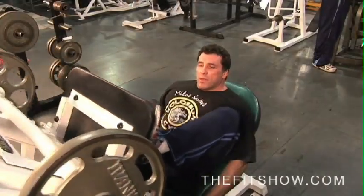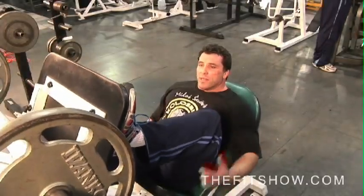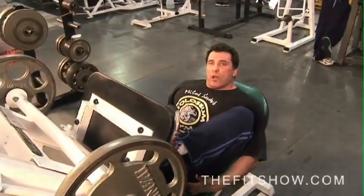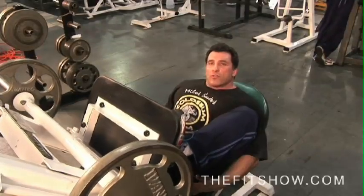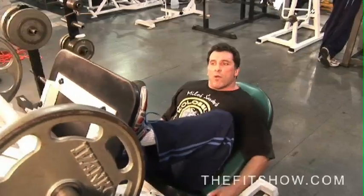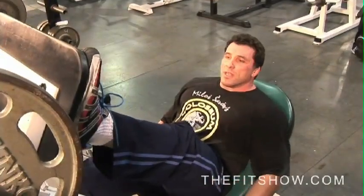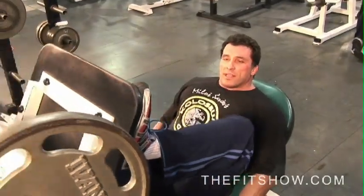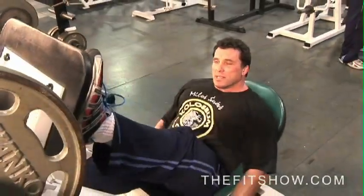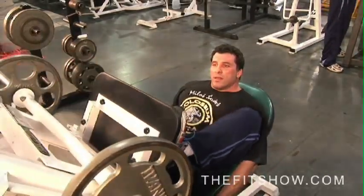All the way down, all the way up. As you can see, full range of motion. After this point, where quadriceps is most involved, we start hitting the hamstring and glutes all the way down. Now, if you push from the ball of the foot, we're going to feel quadriceps taking most of the work. However, if you push from the heel, we're going to feel it in the hamstring and glutes. Very, very effective exercise. I also like to do a variation, super slow, just like this, or slow down and explosive up. Slow down, explosive up.